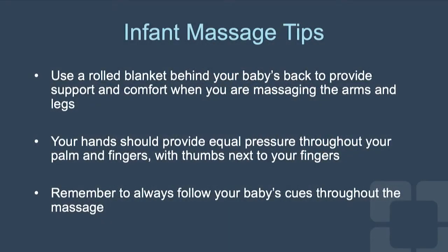A rolled blanket behind your baby's back to provide support when you are massaging the arms and legs improves comfort. Your hand should provide equal pressure throughout your palm and fingers, with thumbs next to your fingers. And remember to always follow your baby's cues throughout the massage.